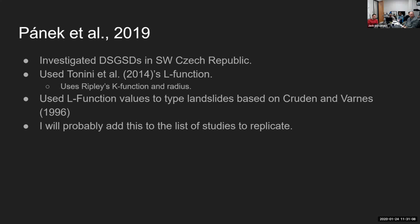Well, they used the L function, which takes Ripley's K function and the radius, divides it, and square roots them. They were able to graph out the variations in those values, and they were able to type the landslides, whether it was a rock slide or a debris flow, so whether there's more water or just straight up rocks, that kind of thing. So it's kind of cool, and that's what made me want to look at it, and I've added it to my list of things that I'm going to replicate. It was interesting, and I definitely need to read more. It was a quick glance over while I was waiting for Anaconda to install packages. So yeah, probably more on that next week.